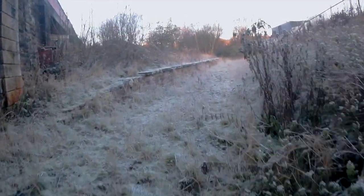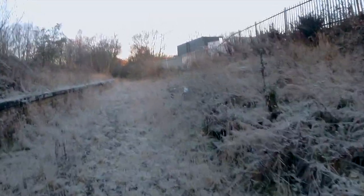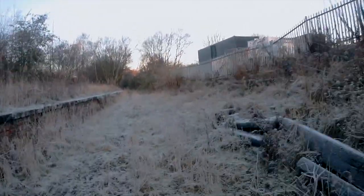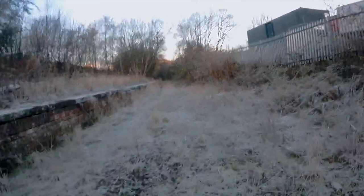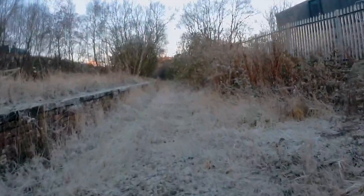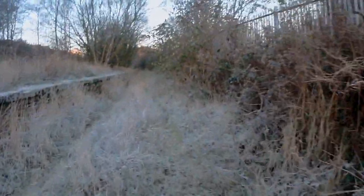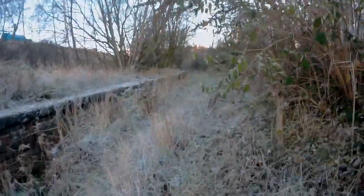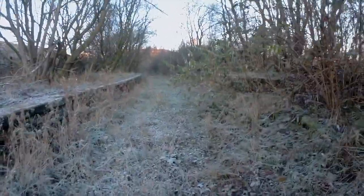And the last time I was here, it was so overgrown, it was the middle of summer and you could hardly see the platforms. So it's quite nice to come back and actually be able to see them properly. Although the lack of vegetation also means I'm much more likely to be seen walking along here, but I don't think that really matters. I don't think anyone really cares if I come down here. It's just a wasteland, really.